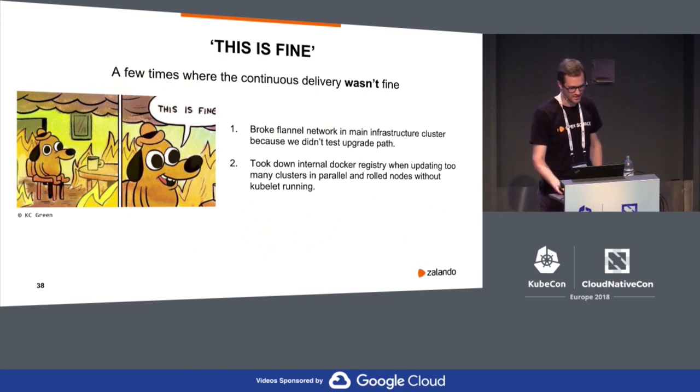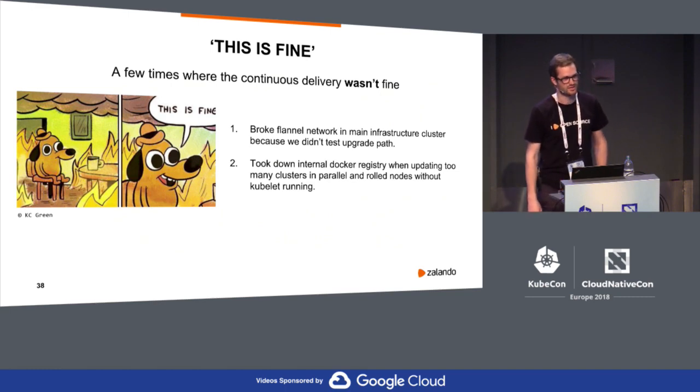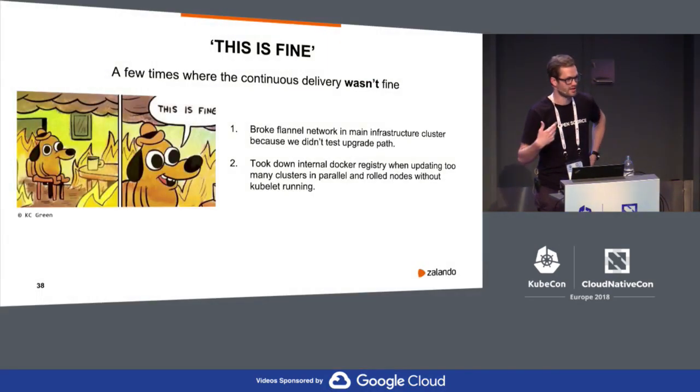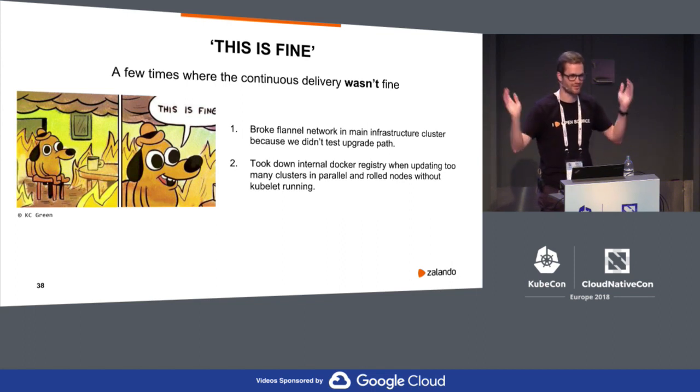Another one, not really Kubernetes related, was that we have our images on an internal Docker registry, and when we were confident at some point that we could roll out more clusters at a time, we had like 5 at a time we could deal with, we thought, let's just remove this limit and do like 40 at a time, it doesn't matter, we are confident. Then we started to pull so many images from this registry that we basically took it down.